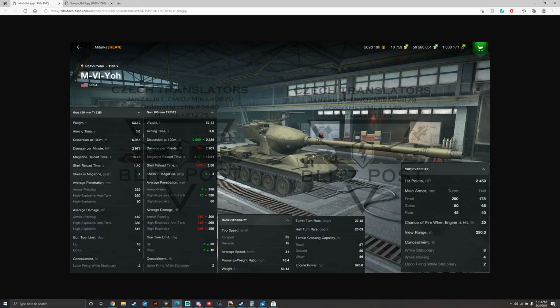Most only go at 10. The E3, the E5, every heavy. But, yeah, it's good on the mobility, 31 kilometers per hour. It's not super fast, but it's also not super slow. So overall, what do I have to say about this tank?